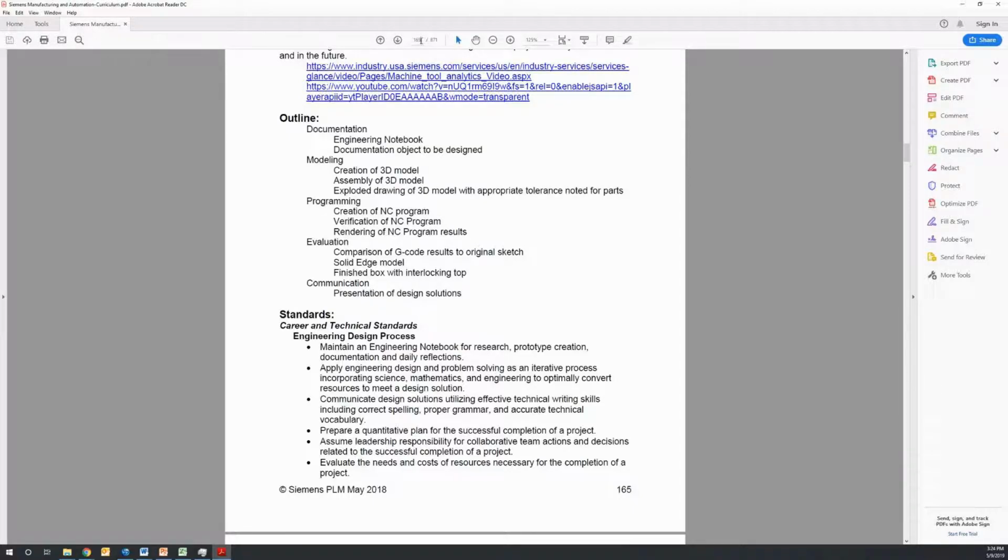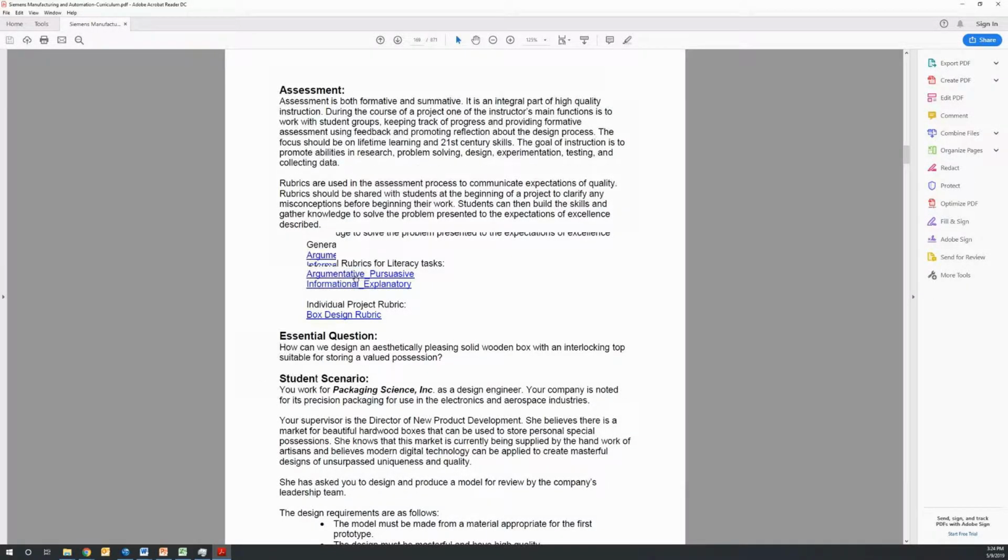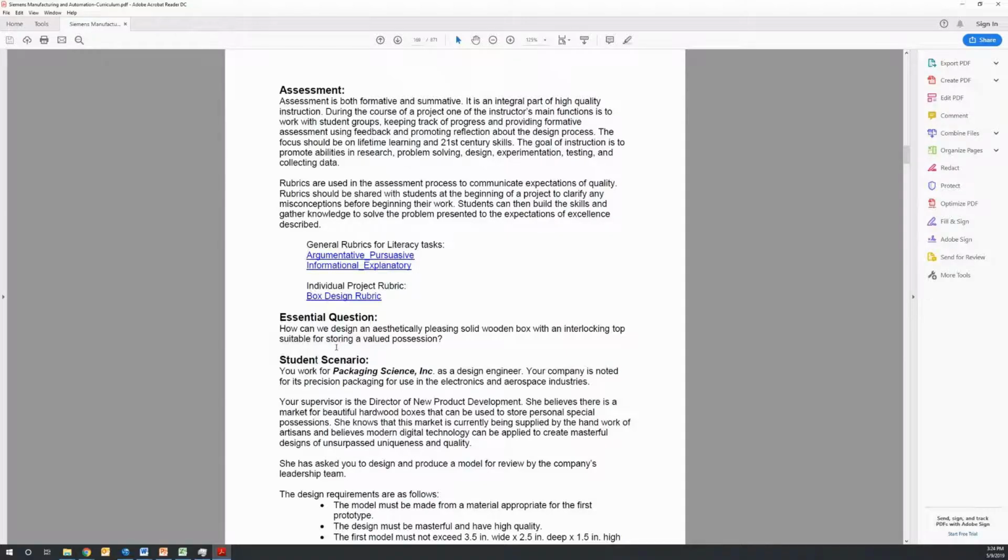And let me just hop forward. Oops. There's also a table of contents. There we go. There's an essential question for each one. All right, so this essential question basically talked about that box. And there's a student scenario, because normally if you're working for a plant someplace, somebody comes up to you and says, okay, here's the problem, and we need you to come up with a solution. And it's not an ABCD, it's a, here it is, here are the design requirements, here's what we need you to do. And then they get out of your way and you're supposed to do it.